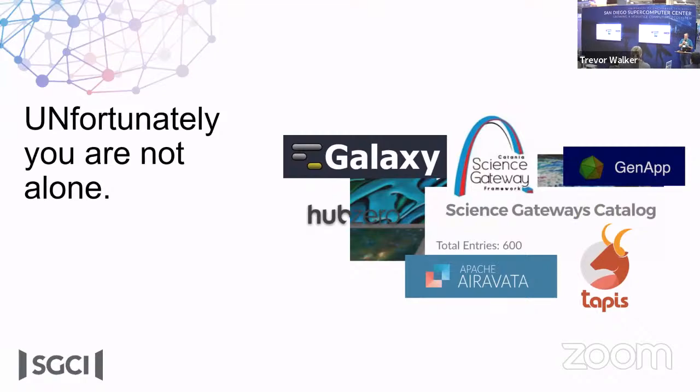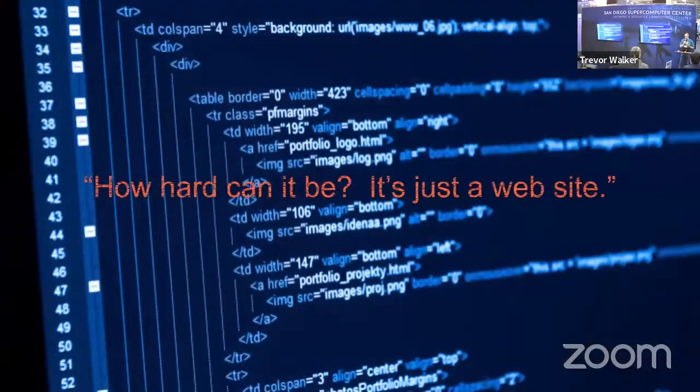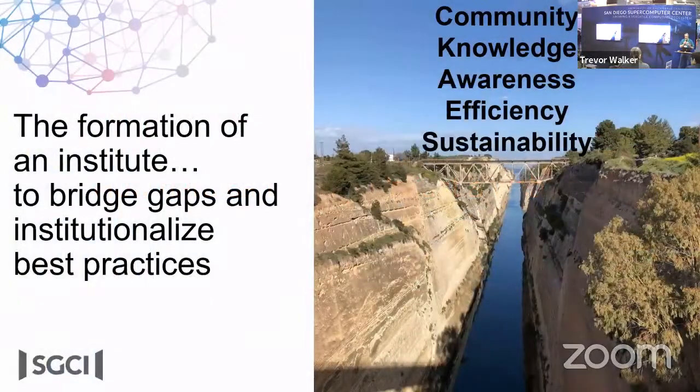And oftentimes when people were faced with this problem, their first reaction would be to say, it's just a website. How hard can it be to create a website? And for 2 months, it's really not that hard. At 6 months, it gets a lot harder. And in a year, when you want to turn it on and have it available 24/7, it's actually very hard to do that. And so the Gateway Institute was formed to address this gap in sort of developing a community around gateways, understanding the knowledge and awareness of what you could do to build a gateway and do it efficiently and sustainably.